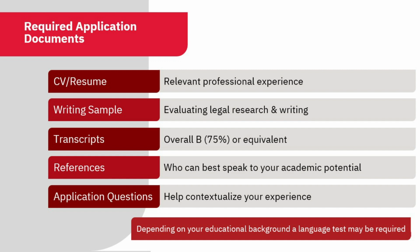You'll also be required to submit transcripts. We require transcripts from every university you've attended. Even if you have advanced degrees, a transcript copy could be a photocopy of an official or unofficial transcript, or even a screen print from your university record. If you're admitted to the program, we will require official transcripts, and we'll give you more information on that at the time of admission. In general, we're looking for applicants to have an overall B or 75% average or equivalent.